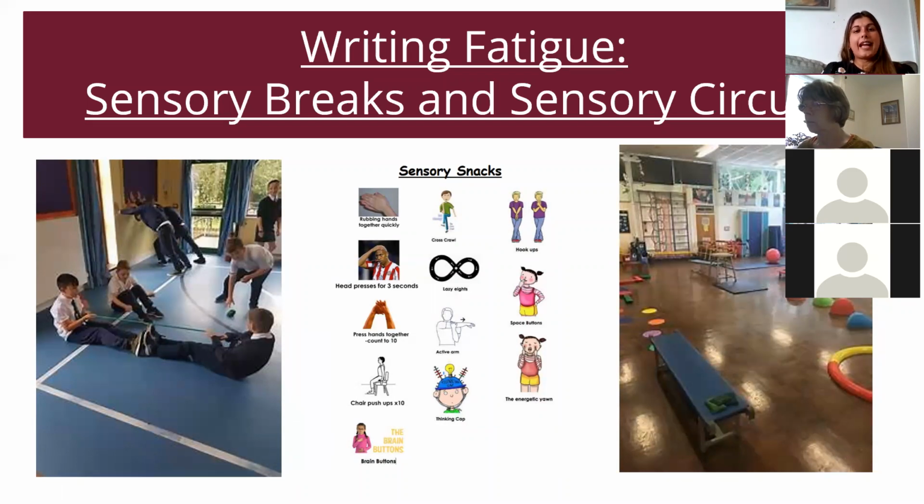So during the day, if we know that a child needs a break, not necessarily just in writing, but a break from their learning to help with refocusing, we will put in sensory circuit time. What I mean by sensory circuit is, if you look at the picture on the right hand side, basically a circuit of physical activities, which support their gross motor, but in turn will help with refocusing as well.